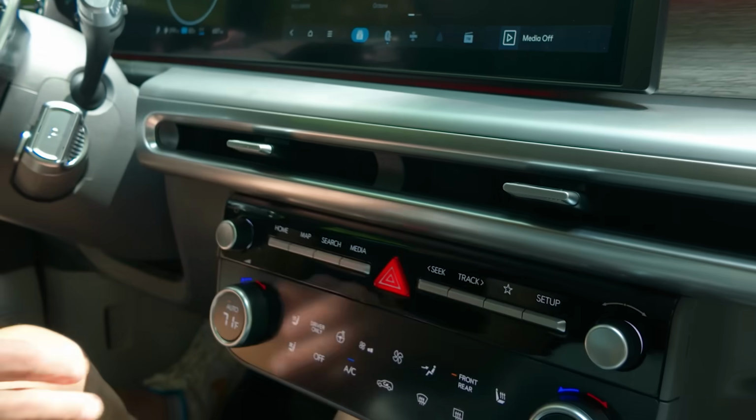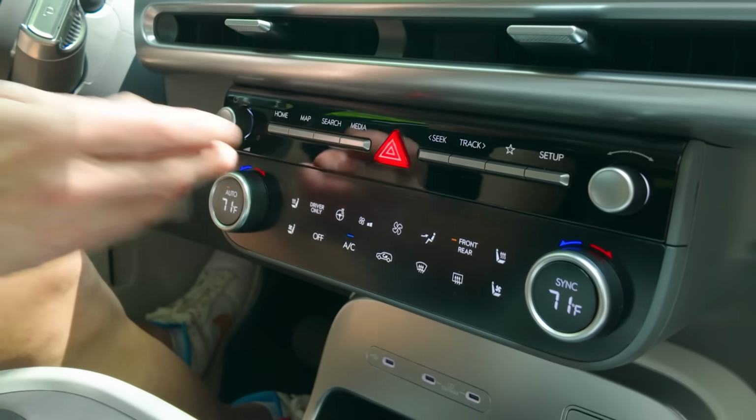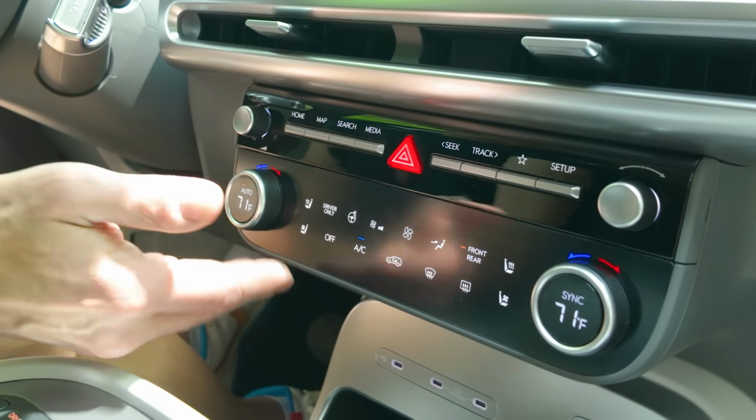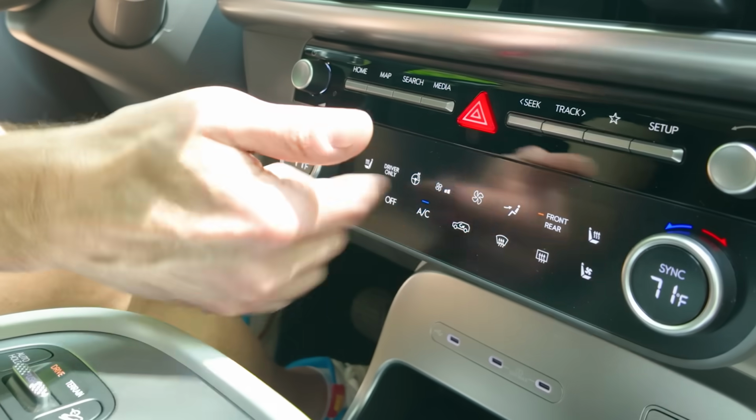However, a couple drawbacks. The fact that you have these touch capacitive buttons, they're very low mounted. So it's hard to do something with them while you're driving. It's distracting to look down because you have no way of really doing it by feel to adjust something.